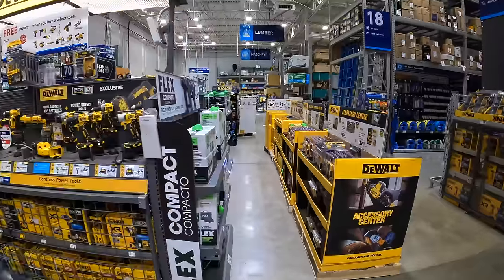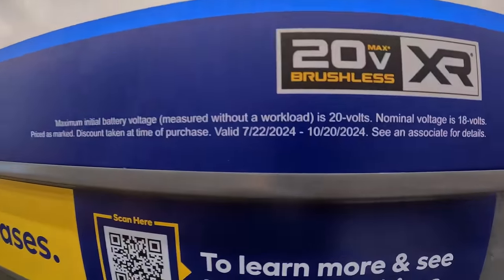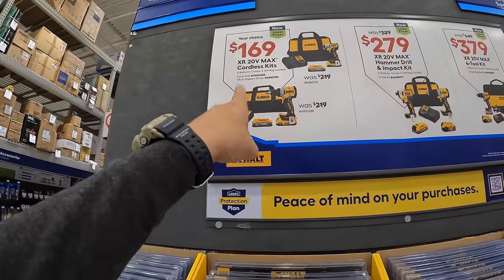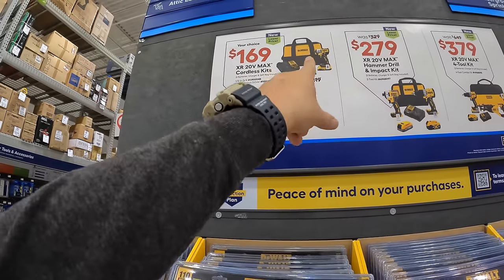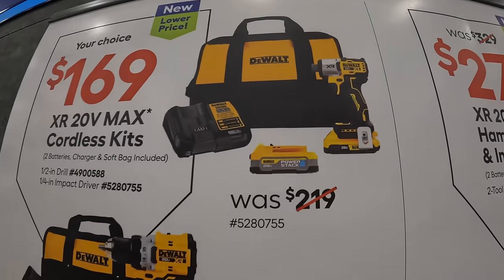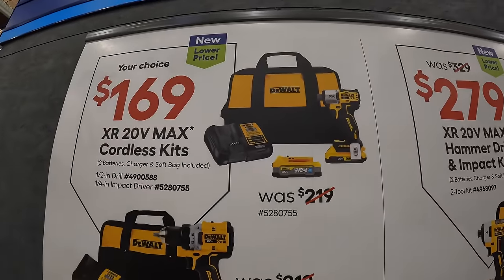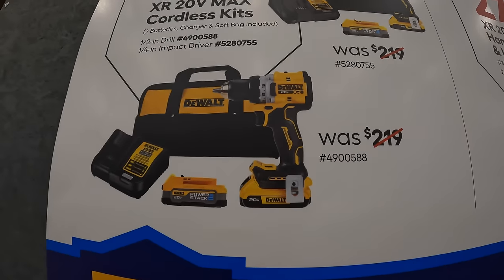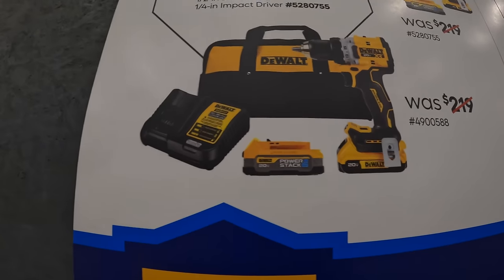DeWalt has some great savings going on. This is going on to October 20th, 2024. They do have $169, your choice, which I would grab this deal while you can. This is actually the best deal, in my opinion, in Lowe's. They do have two kits. They have the XR DCF845 impact driver with a 1.7 amp hour PowerStack battery, 2-amp hour battery, charger, and a bag. And then they also have, it was $219, this was also $219, the new compact XR drill driver with a 1.7 amp hour PowerStack battery, 2-amp hour battery, charger, and a bag.